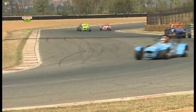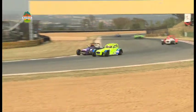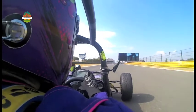Into the bowl, and Glover moves ahead. Delata fights back though and tries down the inside. Out the bowl and up to turn 13, and John Glover manages to stay ahead of a hard-pushing Delata.